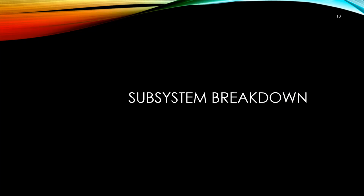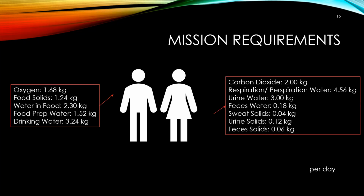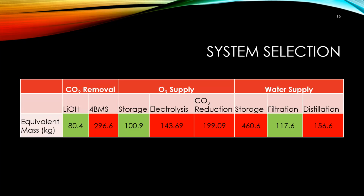All right, so now we begin our subsystem breakdown. I'm Hunter Human. I'll be presenting to you life support systems. So everyone knows what humans need to survive: a little bit of oxygen, a little bit of food, a little bit of water. A little well-known side effect of biological processes is that humans produce a bunch of other stuff that we need to take care of for our life support systems to operate functionally. So when selecting systems to accomplish all of these designs, we can throw out biological options such as growing food or plant-based oxygen generation right out the gate because our mission is so short.